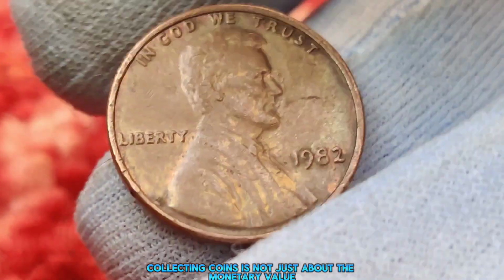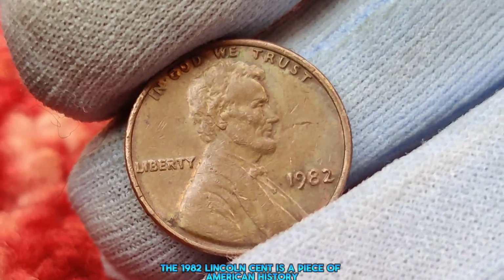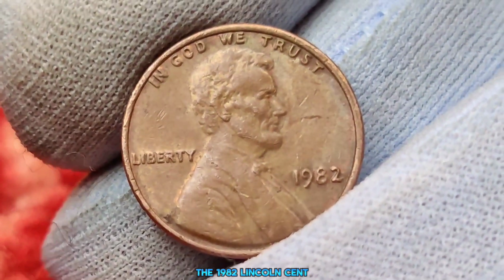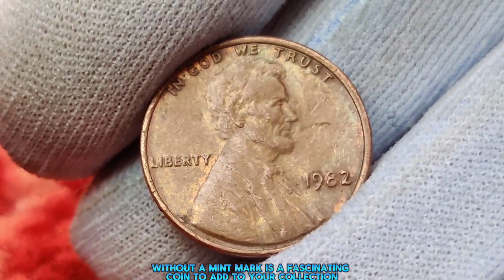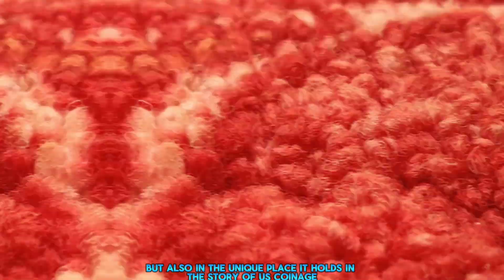Collecting coins is not just about the monetary value but also the history and the stories they carry. The 1982 Lincoln cent is a piece of American history, representing a significant change in our currency's composition. So whether you're a seasoned collector or just starting, the 1982 Lincoln cent without a mint mark is a fascinating coin to add to your collection. Remember, its value is not just in dollars, but also in the unique place it holds in the story of U.S. coinage.